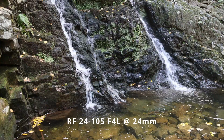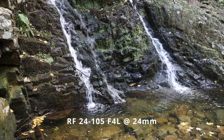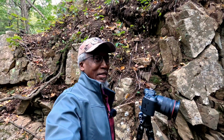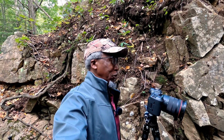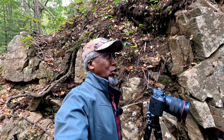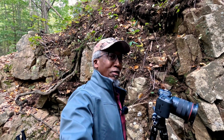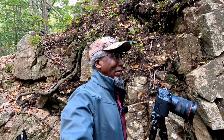Unfortunately, I do have a 16-35, and about 16 millimeters would be great for this, but since it's an EF lens, I forgot to bring my RF adapter. So I'm stuck with the 24-105, but I think I might just do a vertical panorama to get around that. My settings are going to be about 2 seconds at ISO 400.